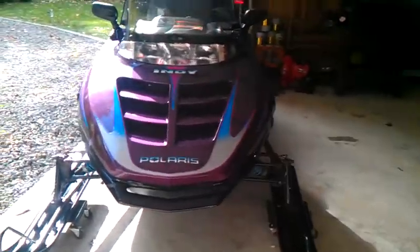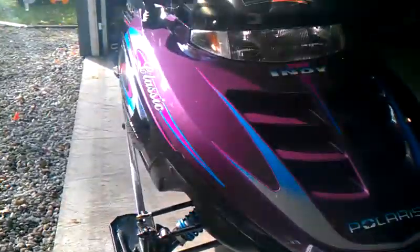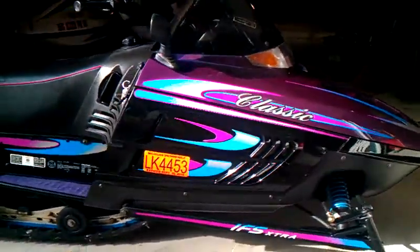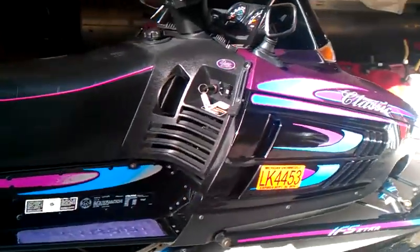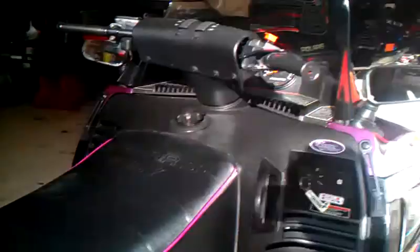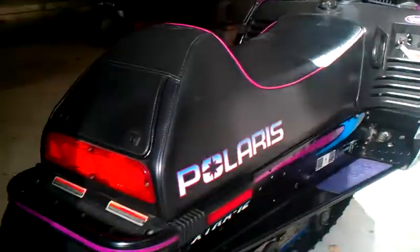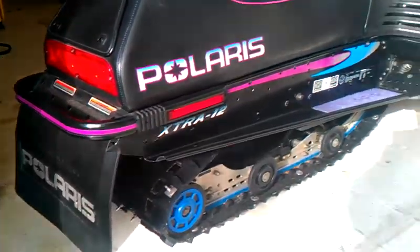Hello, this is a 1997 Polaris Indy Classic 500. It's got electric start, reverse. It's in flawless condition compared to how many miles it has.